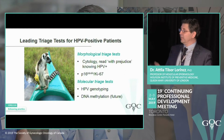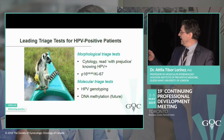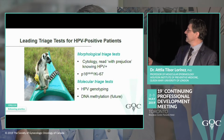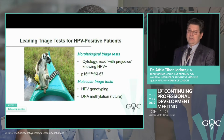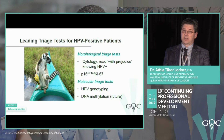And there are a number of possible tests around. Of course, cytology can be a triage, read with prejudice, you know the HPV is there. P16, Ki67, and of the molecular tests, which don't require a microscope, HPV 16, 18 genotyping, and DNA methylation, which is what I've been working on.